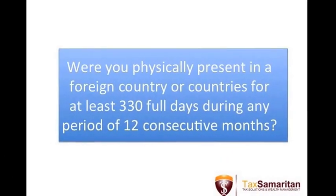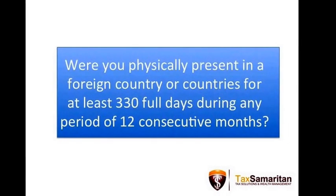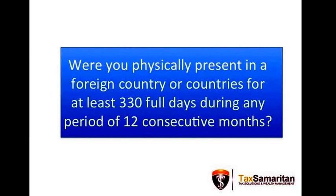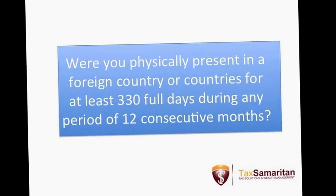If you don't qualify under the bona fide residence test, the next option is to determine if you qualify under the physical presence test. You have to ask the question, were you physically present in a foreign country or countries for at least 330 full days during a consecutive 12-month period, in which some or all of the days in the consecutive 12-month period fall within the tax year. In other words, you must have spent 35 days or less in the U.S. during that 12-month consecutive period.